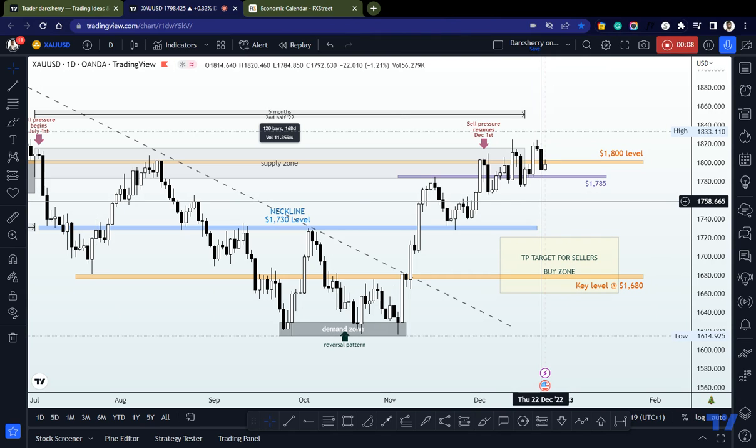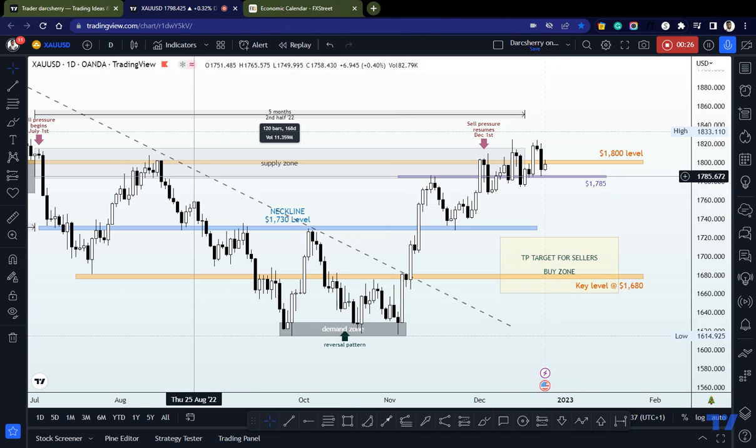And as usual, I will be taking you through my thought process on what my expectation is going to be like for this new week, which is going to be starting in the next, I think, 10 hours from now. Before I go into the details here, I want us to quickly look at how last week went by.